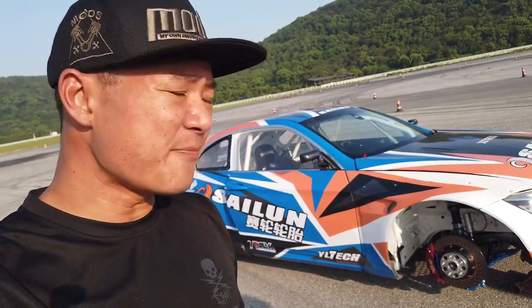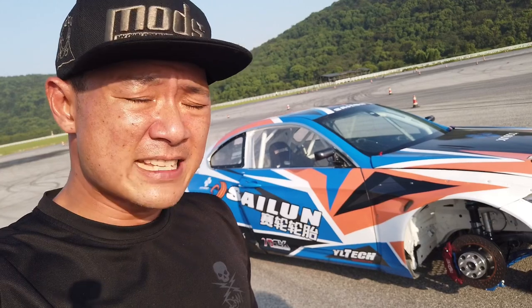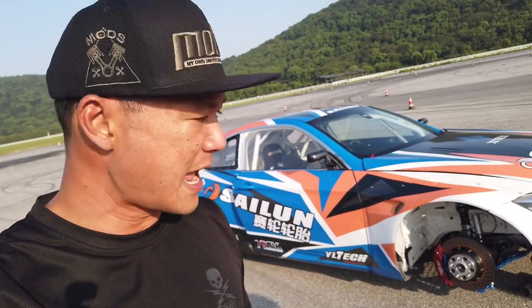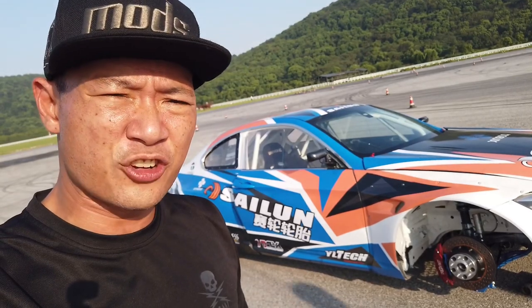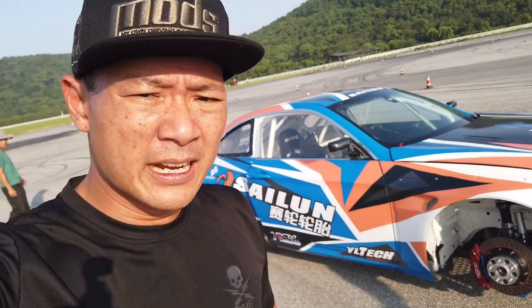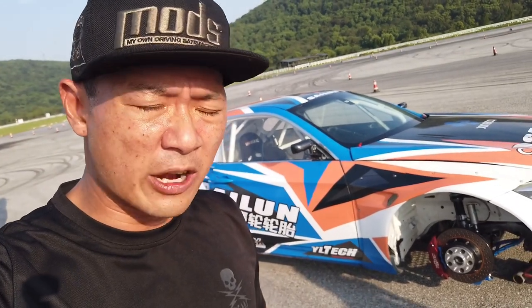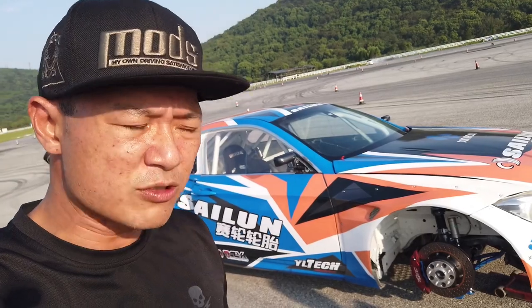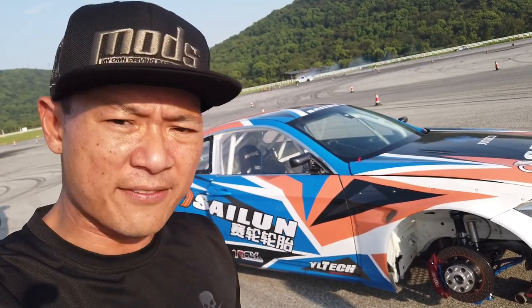The boys have been having sleepless nights for, I would say, over a week now, and the past 3 days have been a total nightmare for everyone. But we're finally here, we've got the car running. I just did its first shakedown, so I managed to get about 4 or 5 laps.